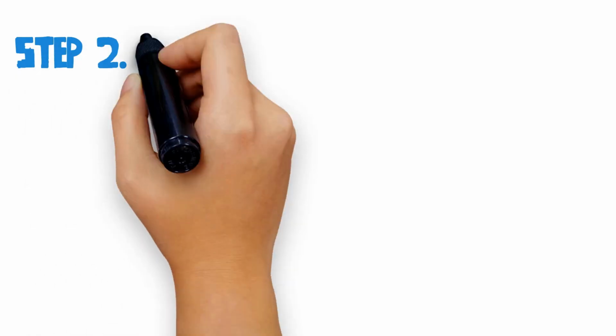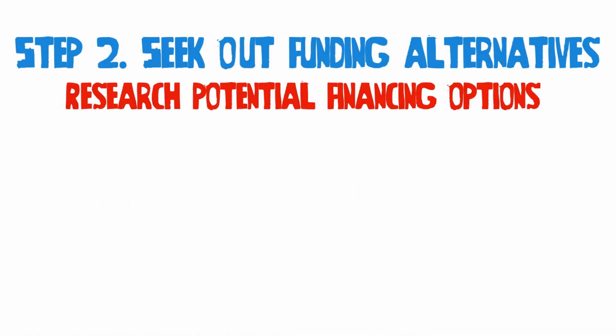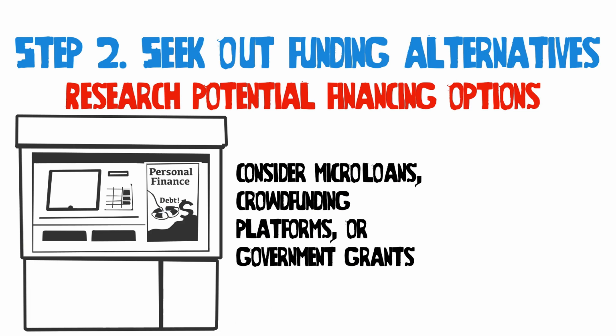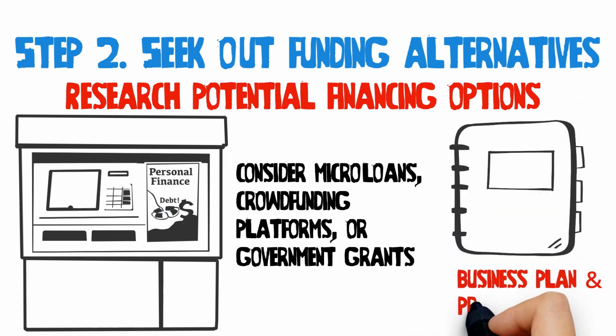Step 2. Seek out funding alternatives. Research potential financing options that are suitable for small businesses. Consider microloans, crowdfunding platforms, or government grants tailored to your industry. A well-prepared business plan and proof of concept can significantly increase your chances of securing financial support.